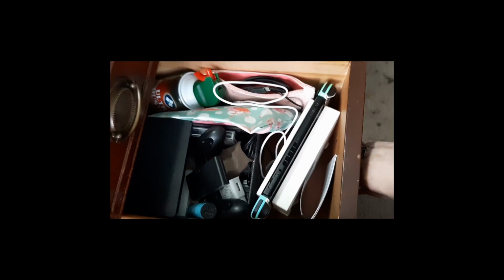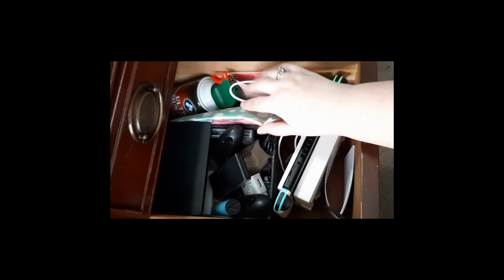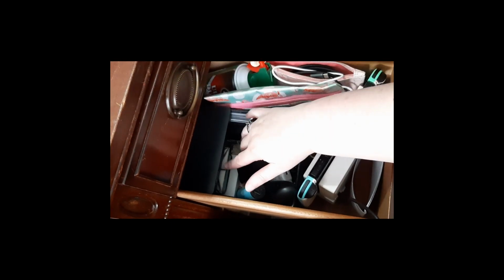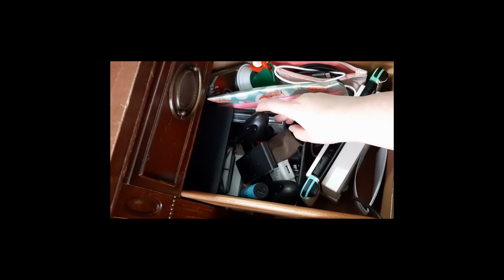The drawer below that is more computer stuff. My Switch usually lives here, so it's out of the way, and then I've got the stuff I use less frequently. My mini photo printer, USB DVD drive, instructions for some of my lesser used tech, batteries, all that good stuff.